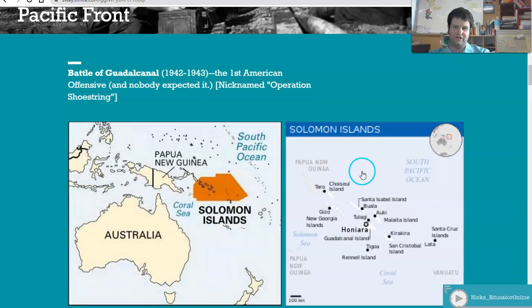Now, officially, this is called Operation Watchtower. However, the Marines commonly refer to this mess of an operation as Operation Shoestring. This amphibious invasion was slapped together very quickly, and the island was very easily seized, in fact, by the U.S. because the Japanese never imagined that the United States would launch an offensive in 42, much less at Guadalcanal. And so they easily took the island with minimal resistance.